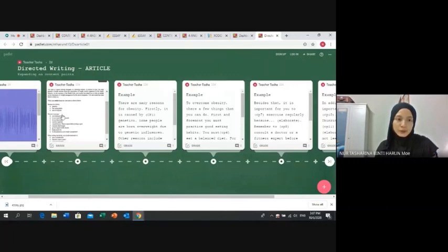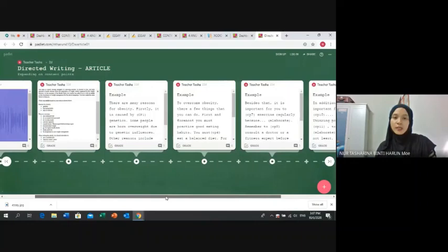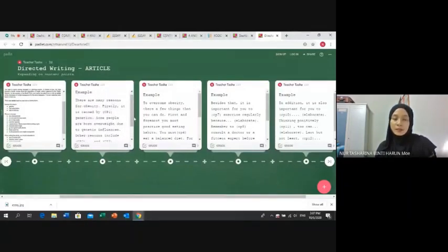Okay, 1, 2, 3, 4, 5, 6, 7, 8, 9, 10, 11, 12. So 12 content points. I have grouped them three points in each paragraph, so we have 4 paragraphs of content points. I have actually written the content points, and they have to expand the points.